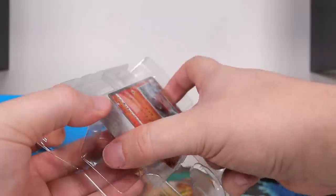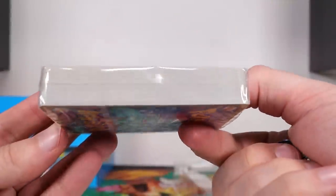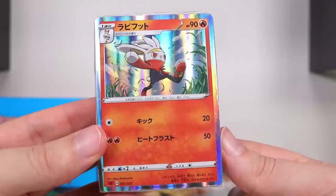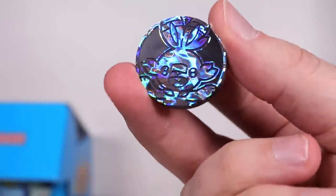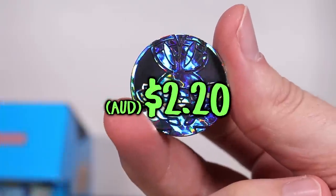Okay, so we have this full deck here, which, actually, wait a minute, I still haven't compared the decks. Maybe this is what makes them different. This is going to be interesting. And before we go on, here is the gorgeous Score Bunny coin, which we have two of today.